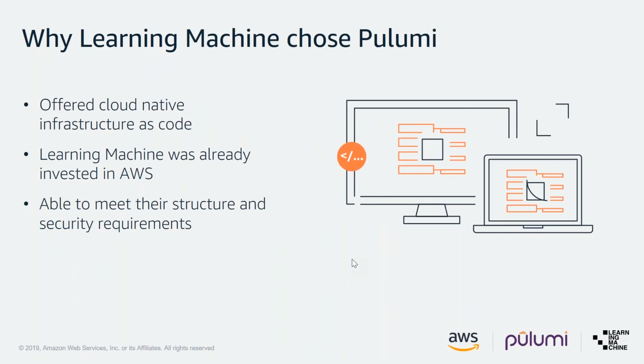And that's where Pulumi came in. Pulumi offered cloud-native infrastructure as code. While we already had a system working in AWS, we needed a much simpler way to understand, modify, and deploy the system. An especially appealing aspect was Pulumi's higher level abstractions. And this is shown in some of the examples that Luke showed.